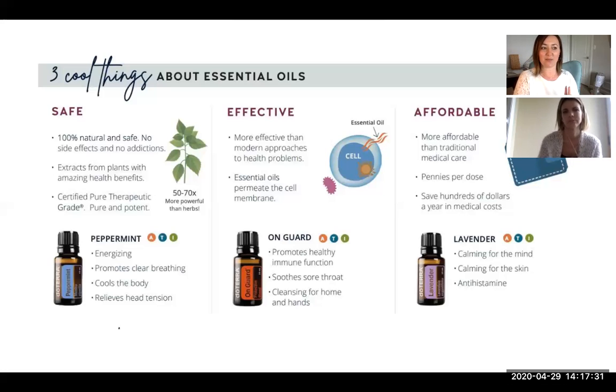Let's say, for example, though, you've gone to your doctor and you're presenting with viral symptoms. Maybe you've got a cold or you've got a flu. That physician, 99.9% of the time, is likely going to tell you you have a virus. There's not much that they can do for you, but they do recommend you go home and get lots of rest and drink lots of water. You've probably experienced this or know somebody who has.